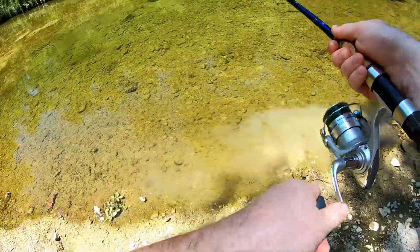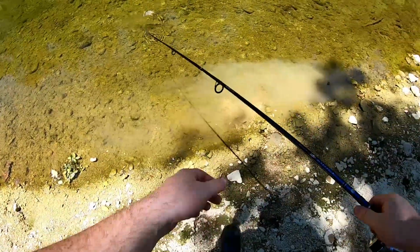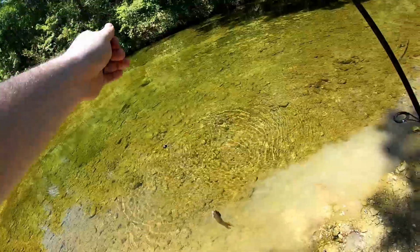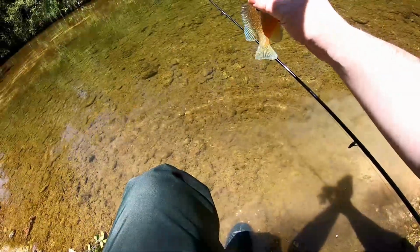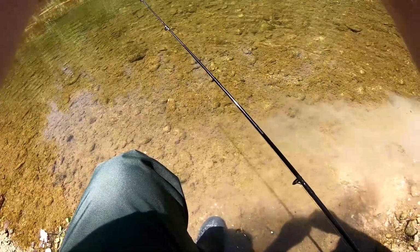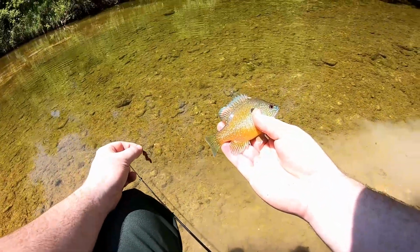Oh, these little guys are just tearing it up. Oh man, I could do this all day. Okay, let's get them unhooked. God, these fish are beautiful. Look at that guy. Hey, chill out. There we go. That's why they call them a sunfish.